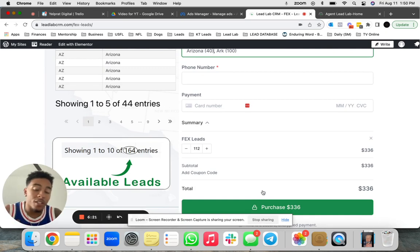Then all you're going to do is hit purchase. Once you hit purchase, you're going to go to the thank you page. And then from there, this is not an automated system, and they're being manually uploaded. So give us 24 to 48 hours just to get the leads to you. I know it's not super fast and I do apologize. If you do it during working hours, you should be able to get them soon, within the day. If you do it on the weekend, you're not going to get them till Monday or Tuesday.